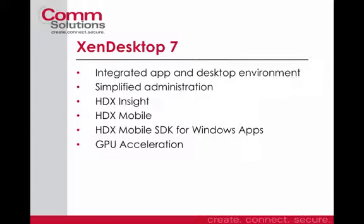With XenDesktop 7, there's some significant changes if you're familiar with XenApp and XenDesktop previously. One of the main changes is that you now have an integrated environment. You have a single environment for XenDesktop and XenApp. They are no longer considered to be separate. There's one download. Everything is working together. Along with that, you have simplified administration. There are now only two consoles. If you're familiar with them from before, you know that there's multiple consoles for each application. Again, as part of that integration, there's two consoles to manage the entire environment.